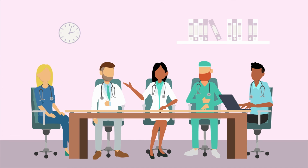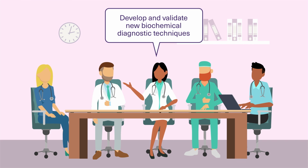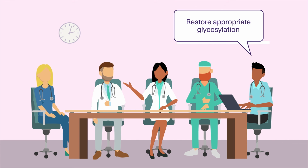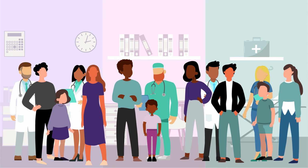Our specialists will define natural history, validate patient-reported outcomes, and share knowledge on CDG. Develop and validate new biochemical diagnostic techniques and therapeutic biomarkers for clinical trials. And try to restore appropriate glycosylation in CDG to improve clinical symptoms and the quality of life in the patients and for their families. We're looking forward to providing you with the best care possible.